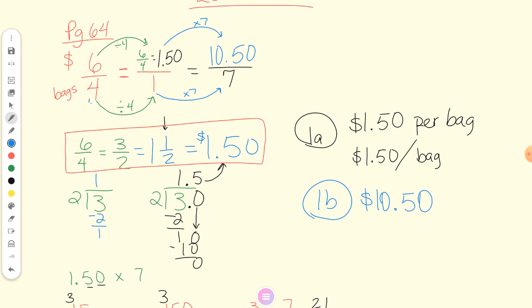4 bags are $6. Could you have done $12 minus $1.50? How did I get that? $12 minus $1.50.